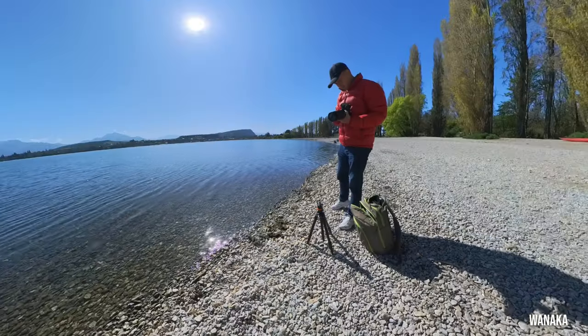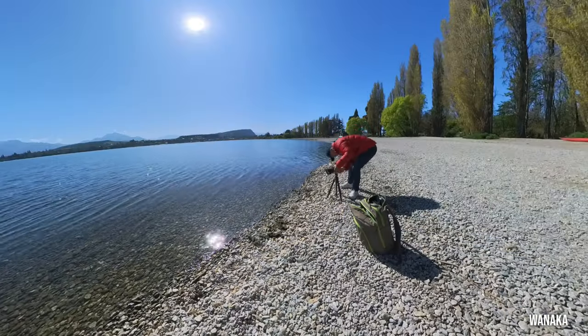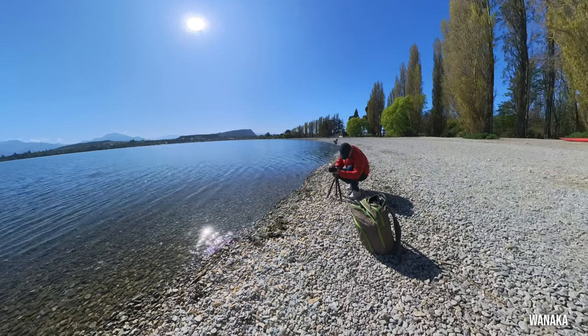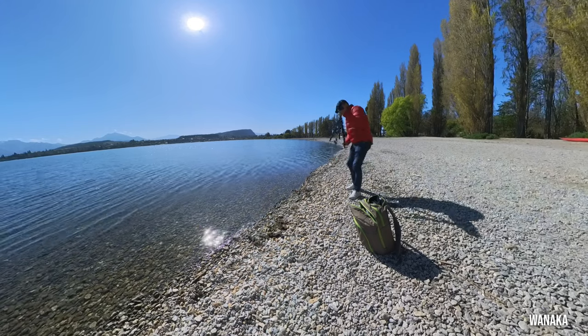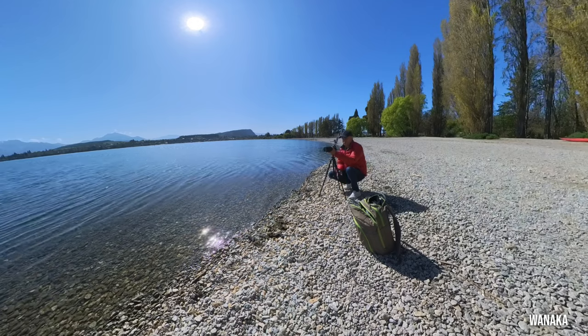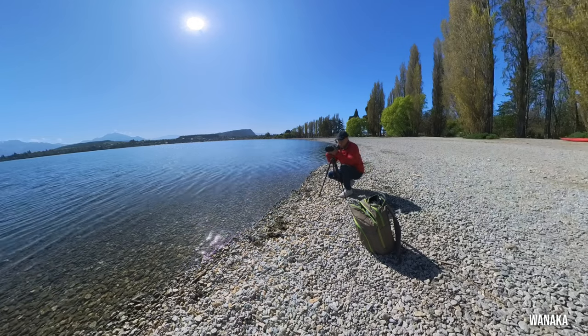But this time, on the last day of our trip, we were at Wanaka and we had a bit of spare time. So I thought, okay, let's go there and let me take a photo of that tree. And finally, I took my first photo of that Wanaka tree.